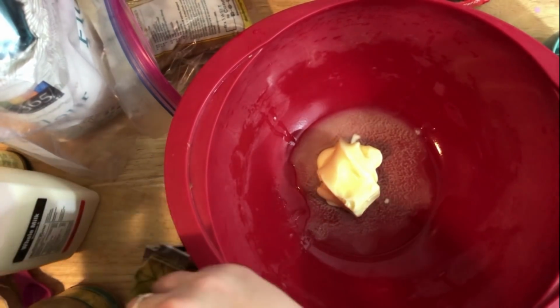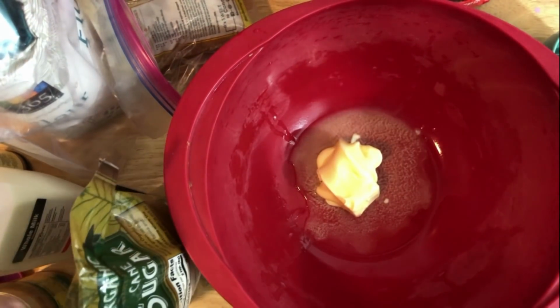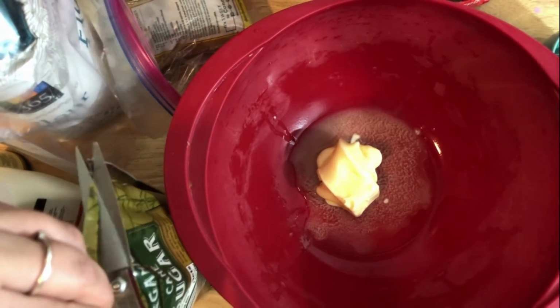I feel like you can't even see me trying to struggle and open this sugar right now. Did I not cut it enough? What the heck? Okay, there we go. So a 1/2 cup of sugar.